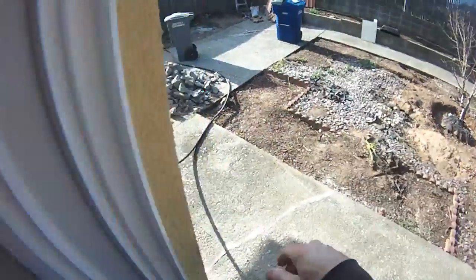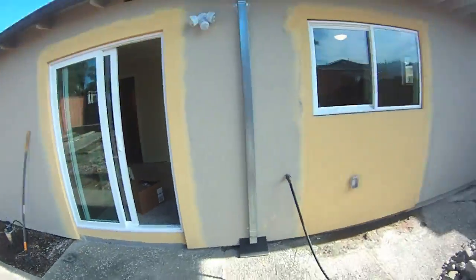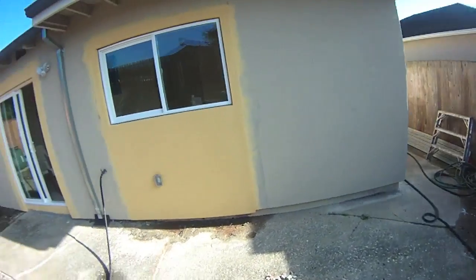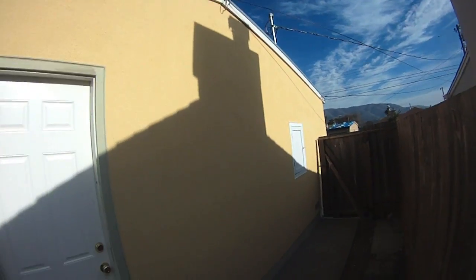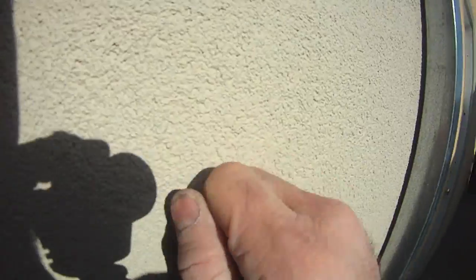And then this is how we leave the outside of the house. I believe I took this video December 30th or so. Watertight. We've had a bunch of rain since then. Nothing leaks. It's awesome. He did a really, really nice job at matching everything. That stucco is solid. I like it.